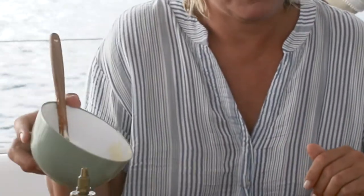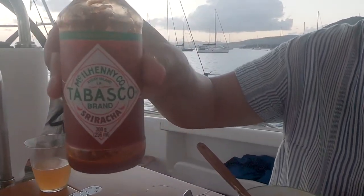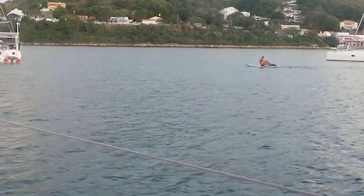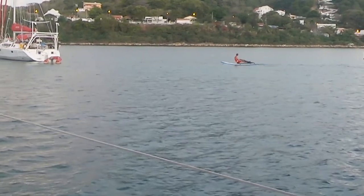And then I stir this mayonnaise. We want it strong today, won't we? Yeah. Oh, you have to film this. This is really cool. A SUP with a rowing machine.